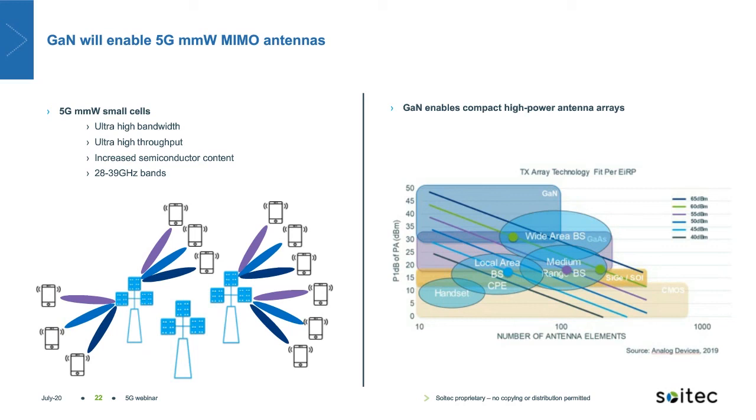The graphs on the right-hand side illustrate that for a given output power of the antenna array, gallium nitride is a technology of choice when high power density is needed to minimize the number of antenna elements. This, together with gallium nitride's high power added efficiency, is the only way to realize compactness of MIMO antenna systems. Soitec's GaN engineered substrates are ideally positioned to enable compact MIMO antenna system designs even up to millimeter wave bands.